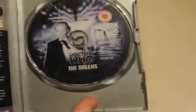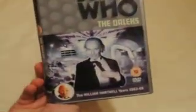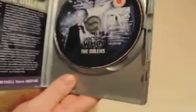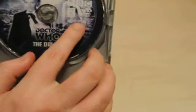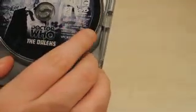And we've got the disc there, which is pretty much the same as the front cover minus the Daleks, which is... Oh no, wait, we got some there behind the BBC logo, which are kind of hidden, which kind of sucks.